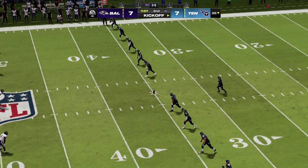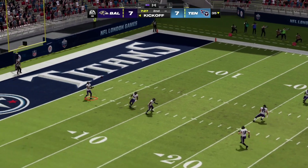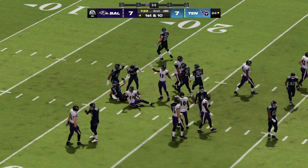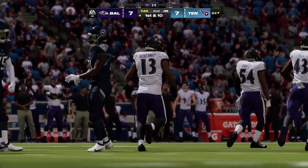So all even at 7 now as they kick it away. And he brings us out past the 20 to the 24. Now the Baltimore offense heading back out onto the field.